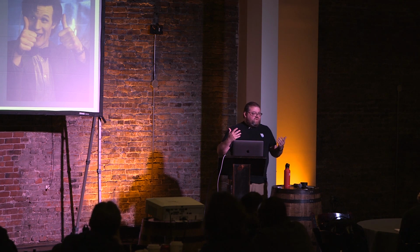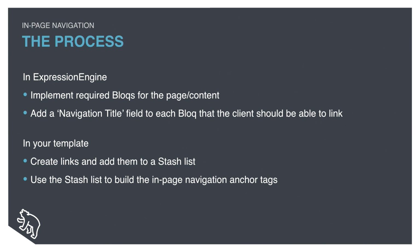So how are we going to do this? The process. In ExpressionEngine, we're going to implement some blocks content fields, page content fields. We're going to add a navigation title field to each of the blocks. So if we want a block to have a navigation title, we will give it a field for that. And then we're going to add some code into our template to allow stash to collect all of those titles. And then we're going to have stash, again, output the list of titles as a navigation element.